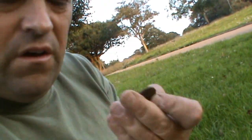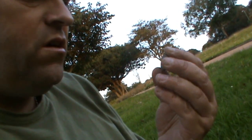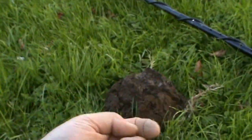Well, there's the first coin of tonight. Threatening bit. George VI. Can't see what date it is. 1940s. Not too bad. Rocking find. First of the night.